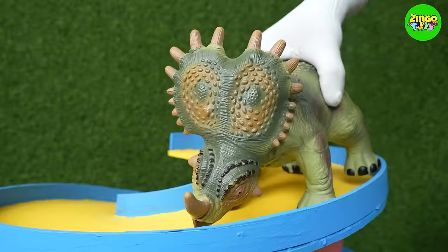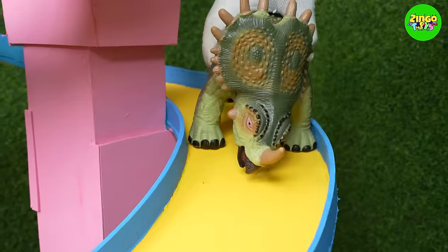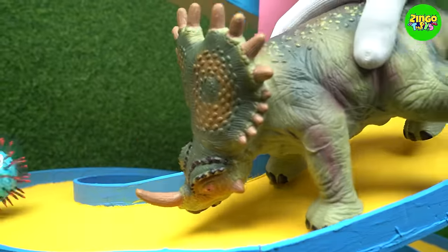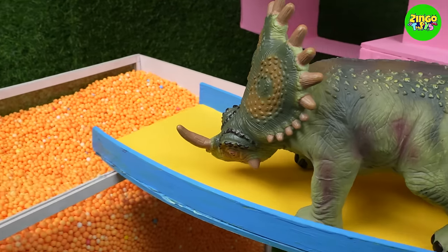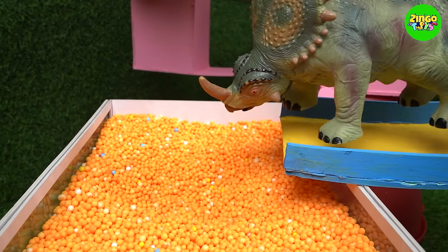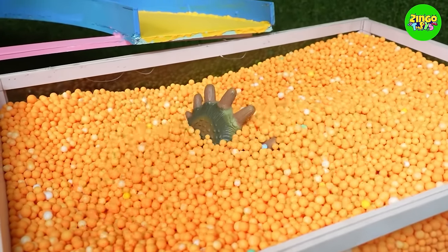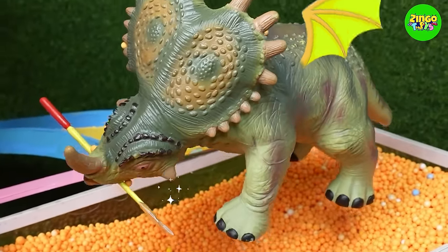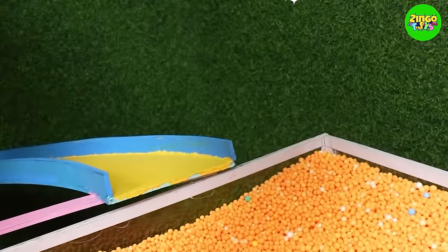Time for the Triceratops. She hit the spike ball so hard. Great! Now, she jumps into the orange balls. Amazing! Look! She has the wings and wand! Amazing!